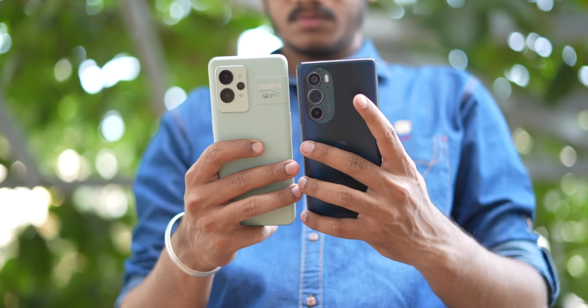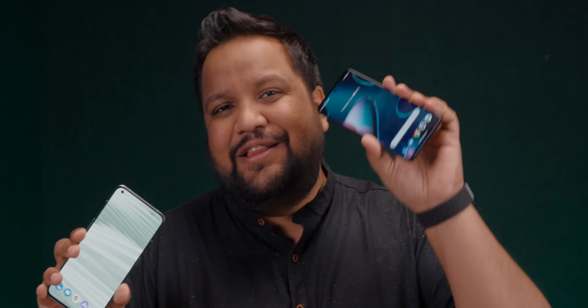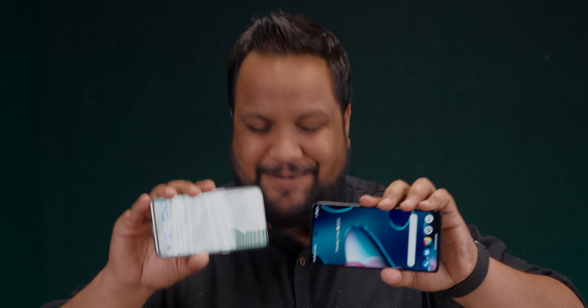Now, if I had to pick between the flat panels on the Moto H30 Pro and the Realme GT2 Pro, easily the Realme GT2 Pro wins hands down. The lower resolution and the lower brightness pales in comparison. No pun intended.